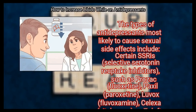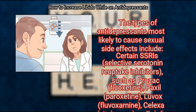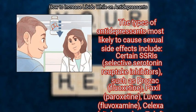The types of antidepressants most likely to cause sexual side effects include certain SSRIs, selective serotonin reuptake inhibitors, such as Prozac, fluoxetine, Paxil, paroxetine, Luvox, fluvoxamine, Celexa, citalopram, or Zoloft, sertraline. Some tricyclic antidepressants, such as Tofranil, imipramine, and monoamine oxidase inhibitors, MAOIs, such as Nardil, phenelzine. Some types of antipsychotics, such as Haldol, haloperidol, Mellaril, thioridazine, or risperidone.